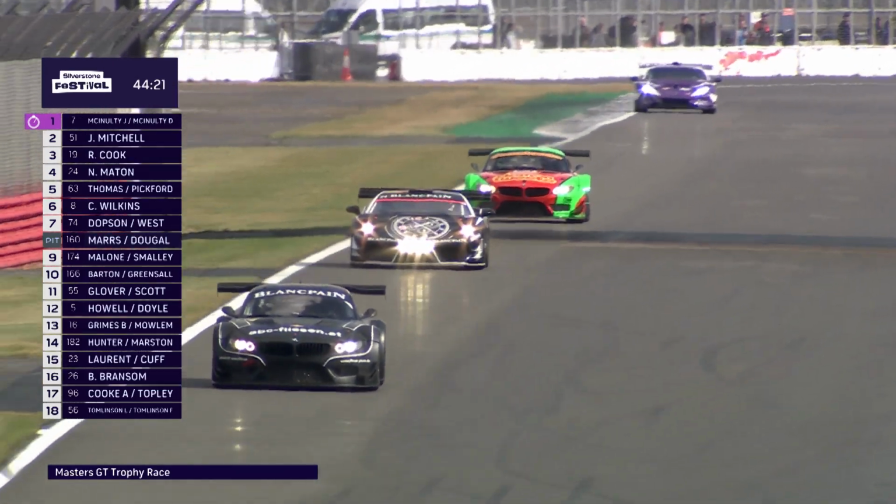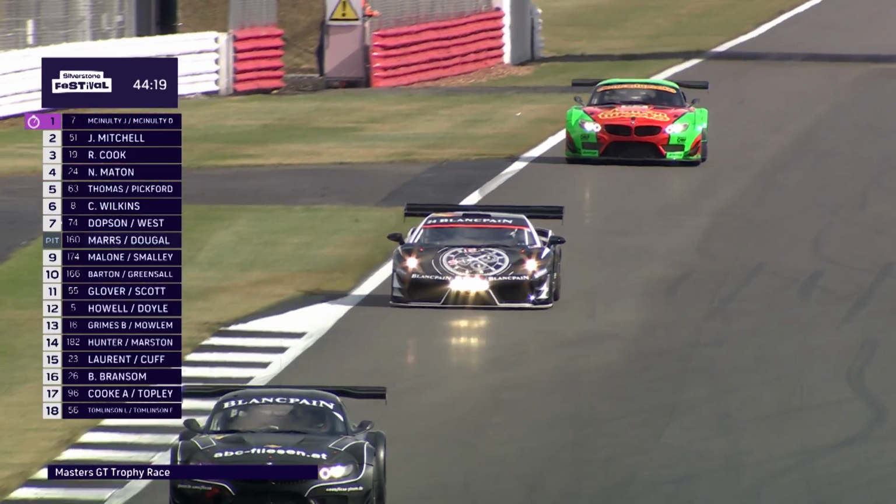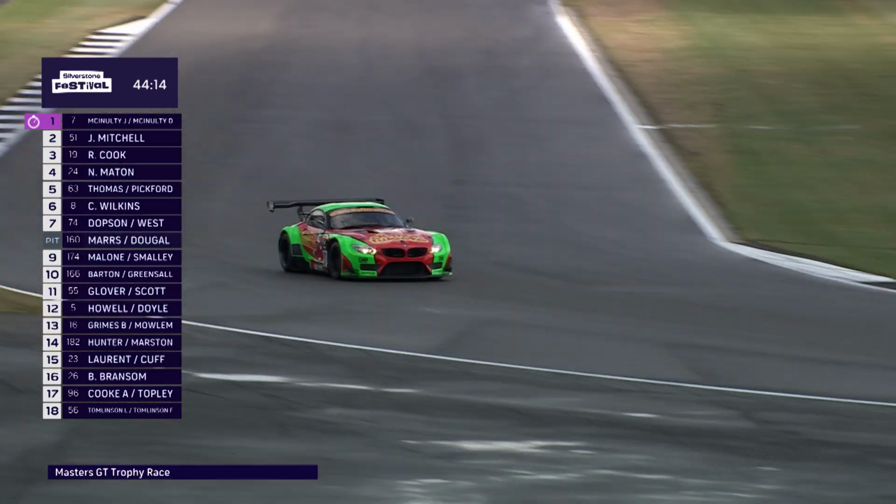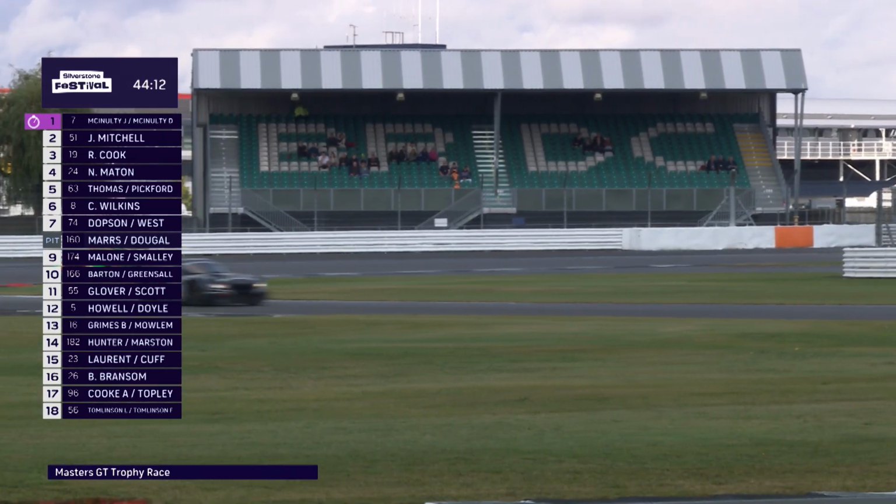There's a few drivers who have been regulars in the British GT Championship who are also racing here in the Silverstone Festival.